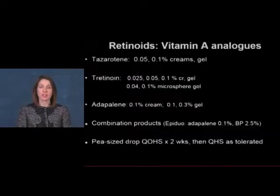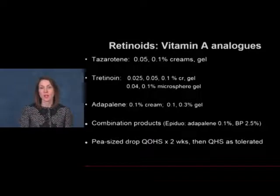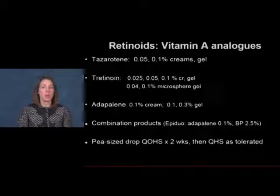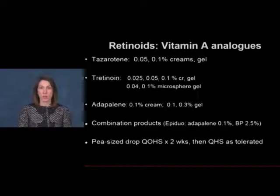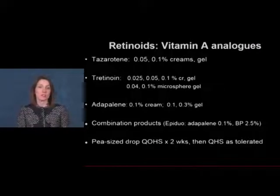So when we see our comedone, the very first step is to approach this with a retinoid. And usually when the comedones are in isolation, a topical retinoid is sufficient. And I start all of my patients on a retinoid because no matter what form we're working with, there should be some comedonal component. And so the three types of retinoids that we utilize are tazarotene, tretinoin, and adapalene. And they're listed in order of greatest efficacy to least efficacy, but also greatest risk of irritation to least risk of irritation.